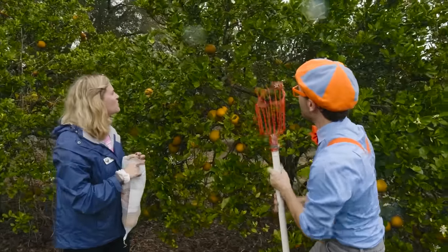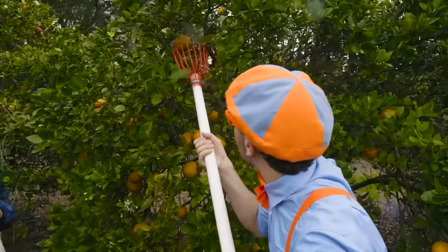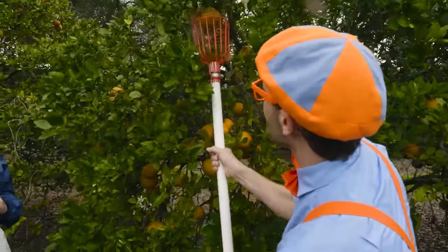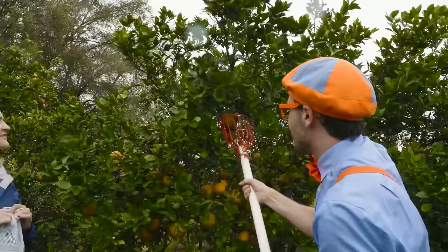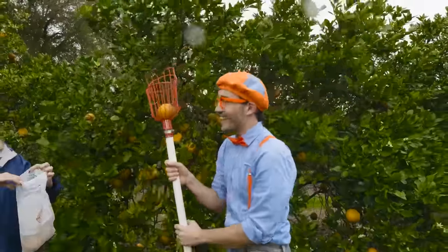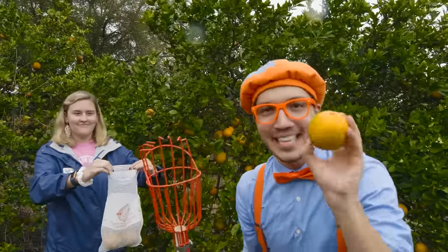Alright, okay, let's get this one up here. Alright. We're gonna use the picker because it's too high up for me to get. We'll grab it with the picker and then we're gonna twist it. Whoa! Hey! And we got it! And then you just reach into the picker and you got yourself a tasty orange.